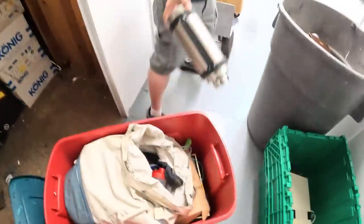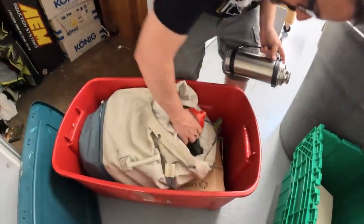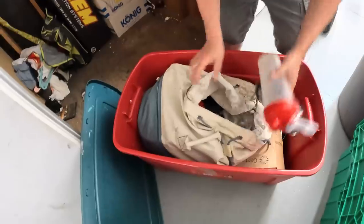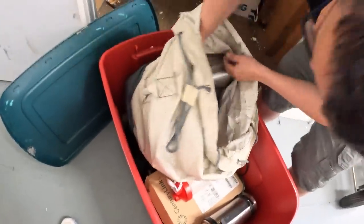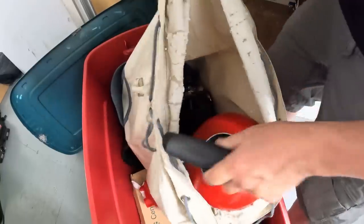All right, let me get here. That's nice. Yeah, it's a nice thermos. Okay. Pretty decent. It needs a lid, but. Oh, Jonas. Lender. Let's go. Look at the inside of this bag, that's thrashed. Looks like camping stuff almost. Yeah, that's kind of neat. Teapot. Oh, this is good though.